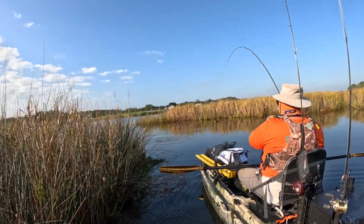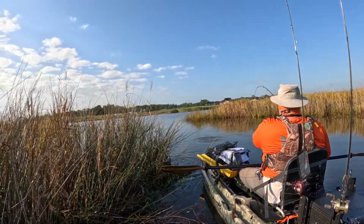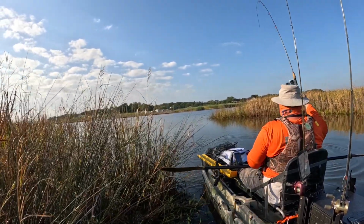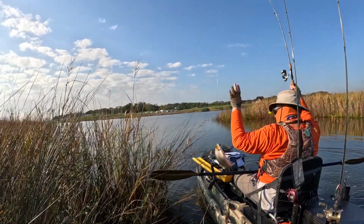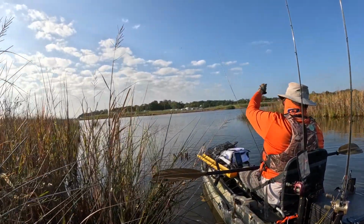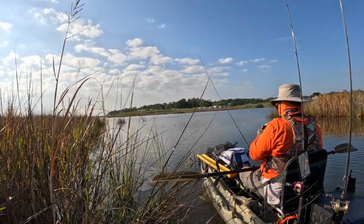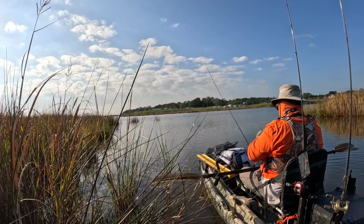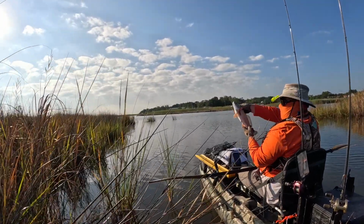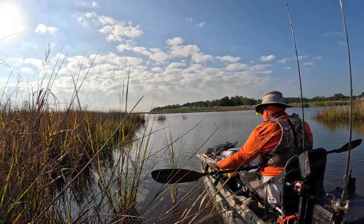Oh, it's always a good feeling to hear that drag running. Let's see what this guy is. Feels like a little redfish. Is he going to be a keeper? I don't think so now that I'm getting closer. Swing him on in. Okay. Little buster.